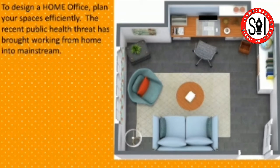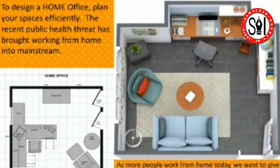To design a home office, plan your spaces efficiently as more people work from home today. We want to give you a well thought out guide to set up your home office. Begin with a short checklist to be more productive when working from home. What are the most essential things you need for it to become the most cozy workplace for you?